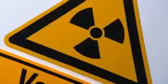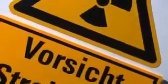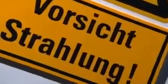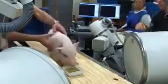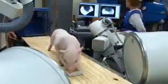X-rays pass through solids because their wavelengths are so short, they have very high energy. And these high-energy rays have completely transformed medicine and biology. We can now produce moving X-ray images. A pig eating. A duck eating.